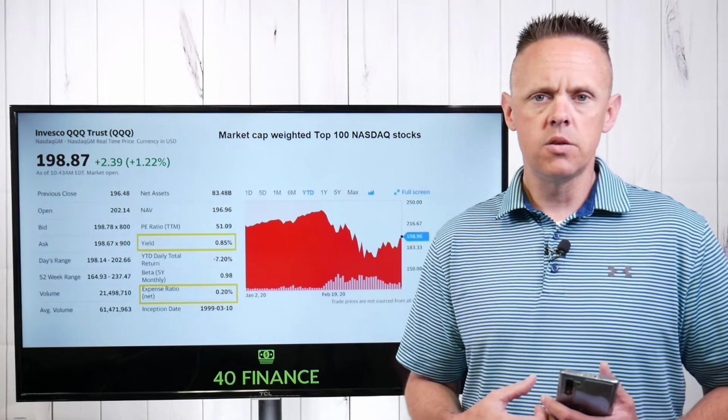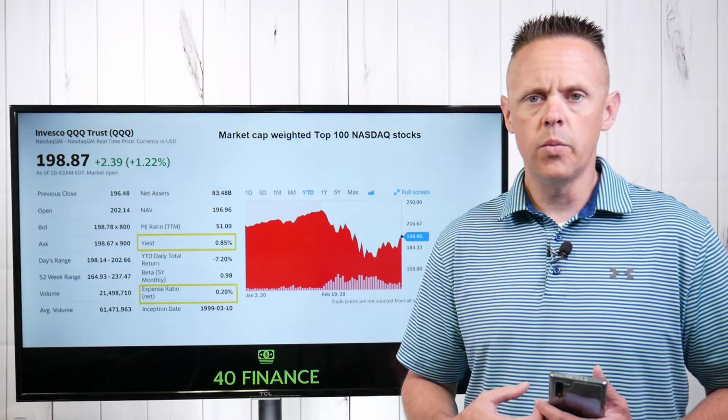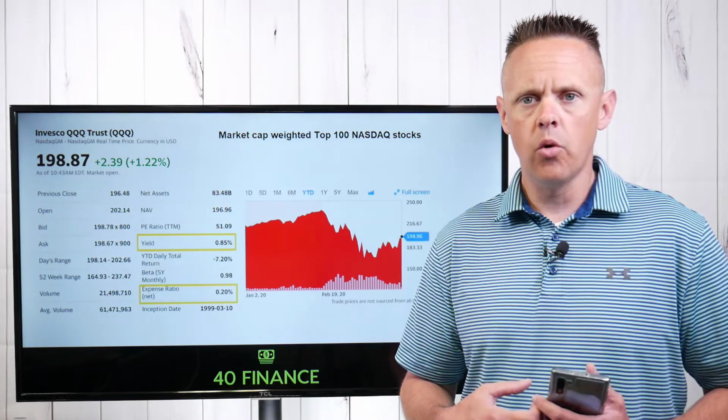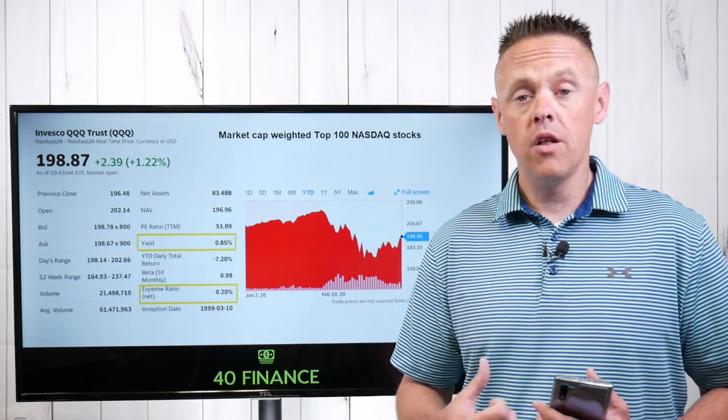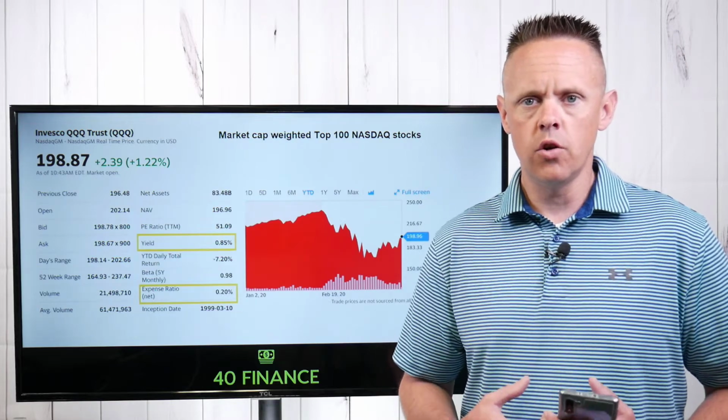And because it's market cap weighted, that top 100 fluctuates in and out a little bit. So as people really stumble, you'll see those folks drop out of the QQQ because at the end of the day, there's only room for the top 100. And that makes a substantial difference in your returns.